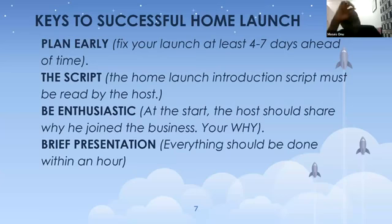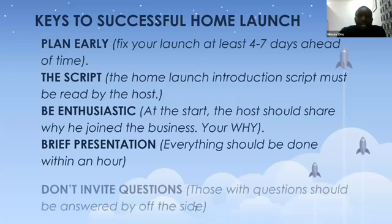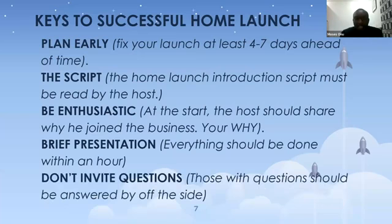Because if you can do this within a shorter period of time, you will most likely get better results. Are you with me? Some of you, during home launch, will be doing a presentation for 2 hours, for 3 hours. Come on now. Make it brief. Then if you want to get maximum result in your home launch, do what? Don't invite questions.